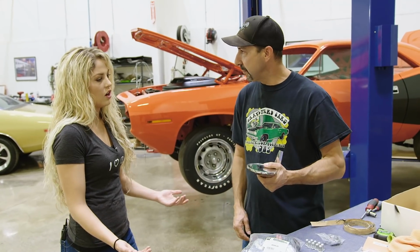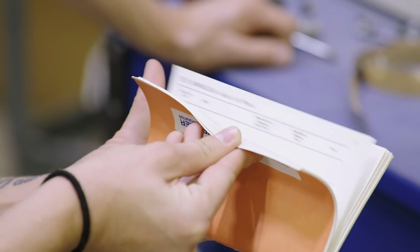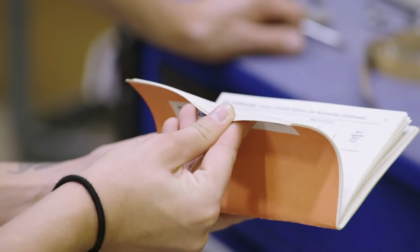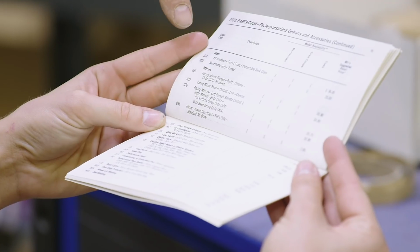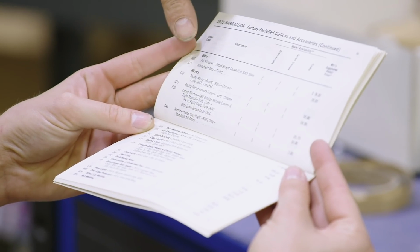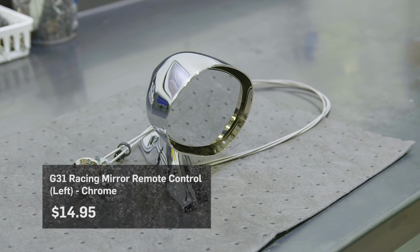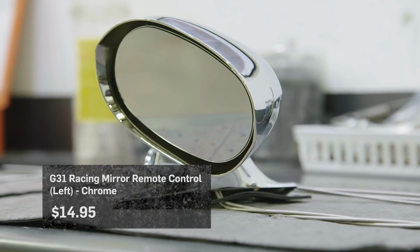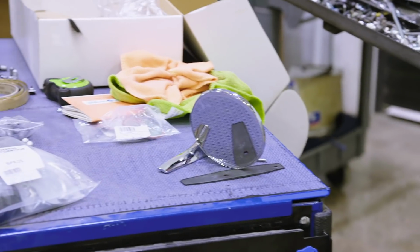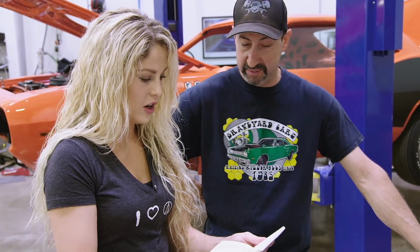But how much could it cost to add another mirror though? This is a 1971 car and equipment price book. I think it was like page 55 or something that the mirror was on. This would be the standard mirror, so it'd be no charge. So the first upgrade would be, what is that, like a G31? Racing mirror remote control left, chrome. What's the price on that one? $14.95. Wow. So to have a really cool chrome racing mirror, which looks a heck of a lot better than that, remote, 15 bucks. Well, I guess back in 1971, 15 bucks was a big deal. Guess so.